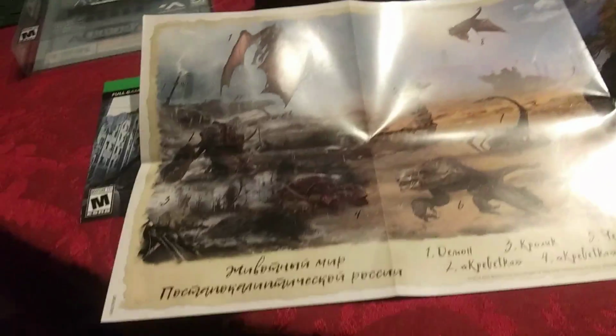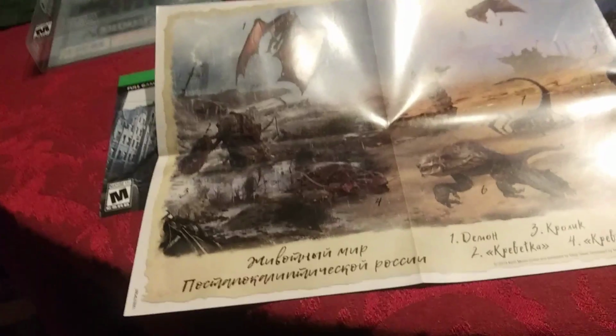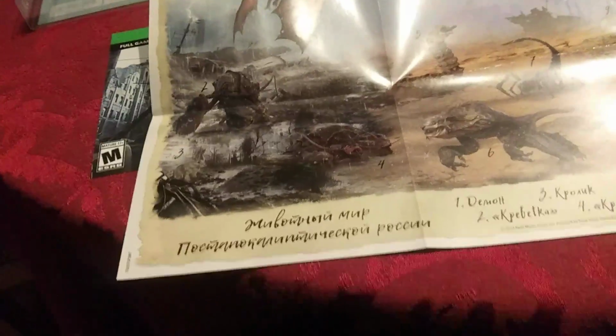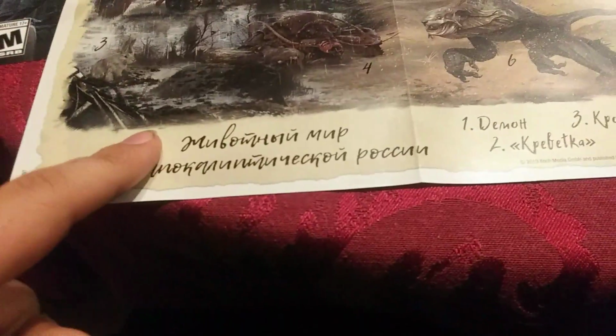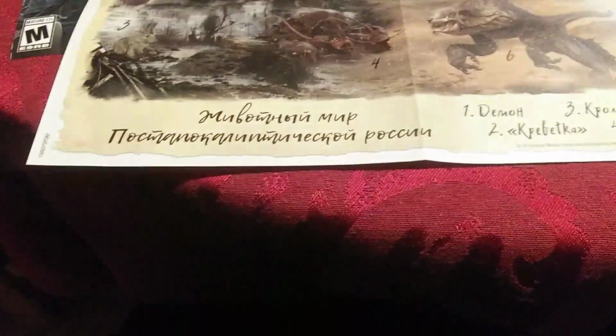Last time I saw a Beastarium included in a video game release was Halo 3. I want to say one of the editions of Halo 3 had a book of all the enemies, and they called it a Beastarium. So here we have a Beastarium as well. The only bummer here is that this is Russian. This is a global version. I would have appreciated an English version.